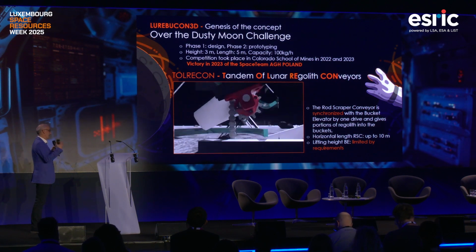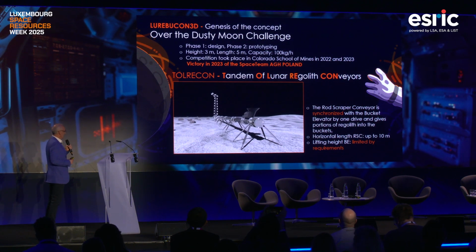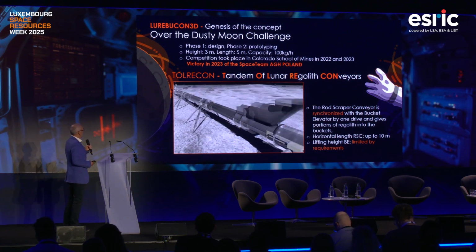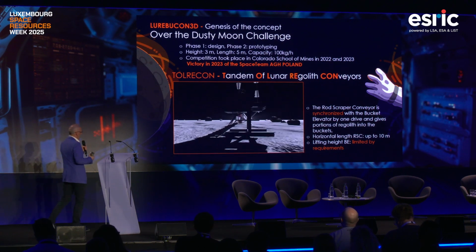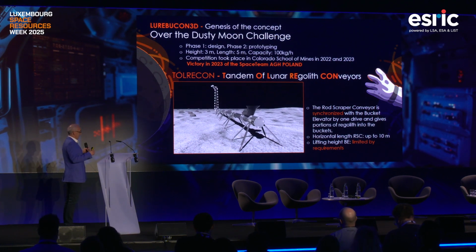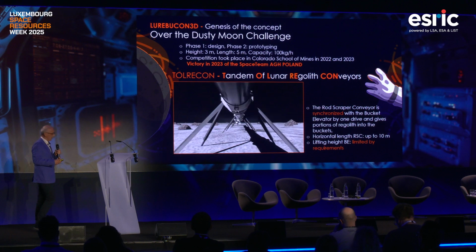I want to show the genesis of our concept. A few years ago, the Colorado School of Mines organized the Dusty Moon Challenge competition, and we participated in those challenges in 2022 and 2023. In the last competition, we won as the Space Team AGH Poland. We offered a new concept of conveying: a connection of two types of conveyors, a pull rod scraper conveyor connected with one drive system to a bucket elevator. The parameters of the system were not so great, because the horizontal length was up to 10 meters, but lifting was unlimited, limited only by requirements.